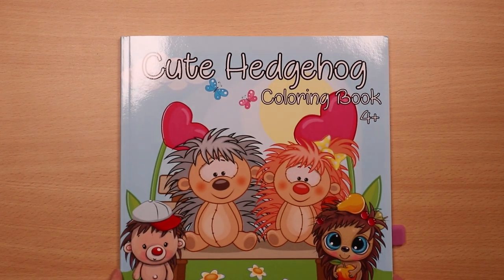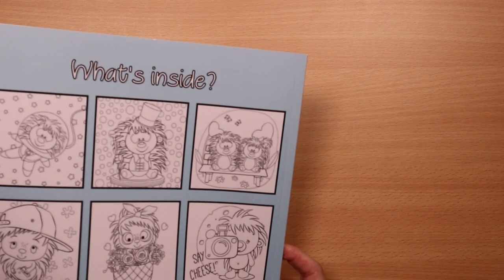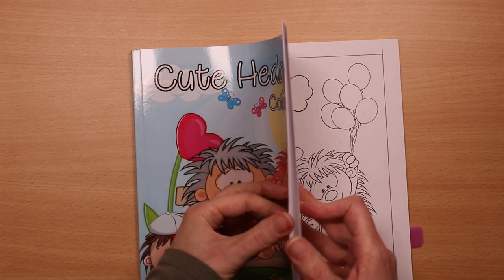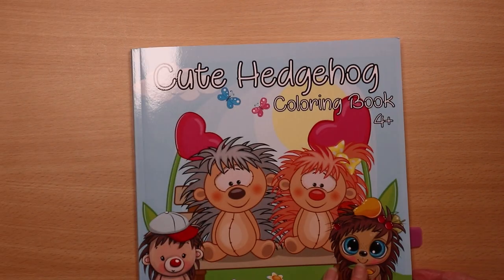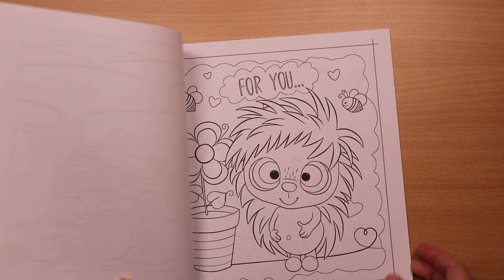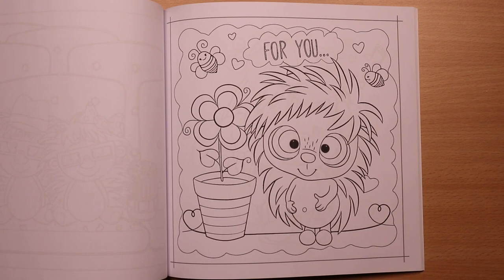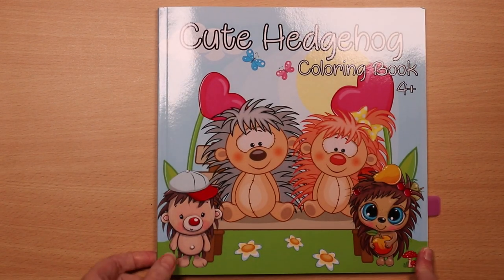Maybe you have this in your collection and you've coloured something. Cute Hedgehog colouring book. And it's by Vanessa, I believe. Shall we see? Yeah. It's by Vanessa Alex. You may have coloured this one. This I should really have on my to-do list, because it's a new book and I am hoping to colour new books this year as much as possible.